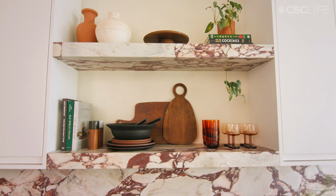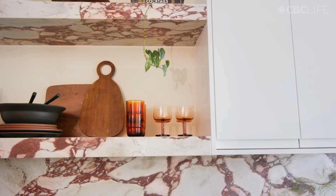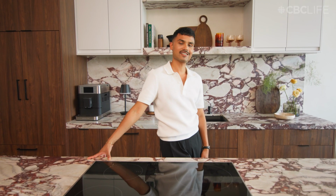I also created these open shelving, and this is kind of a space for me to display all of my favorite cookbooks, but also dinnerware and glassware that I feel should be put out on display. Yeah, this is really the space that I spend quite a lot of time in because I'm always cooking.